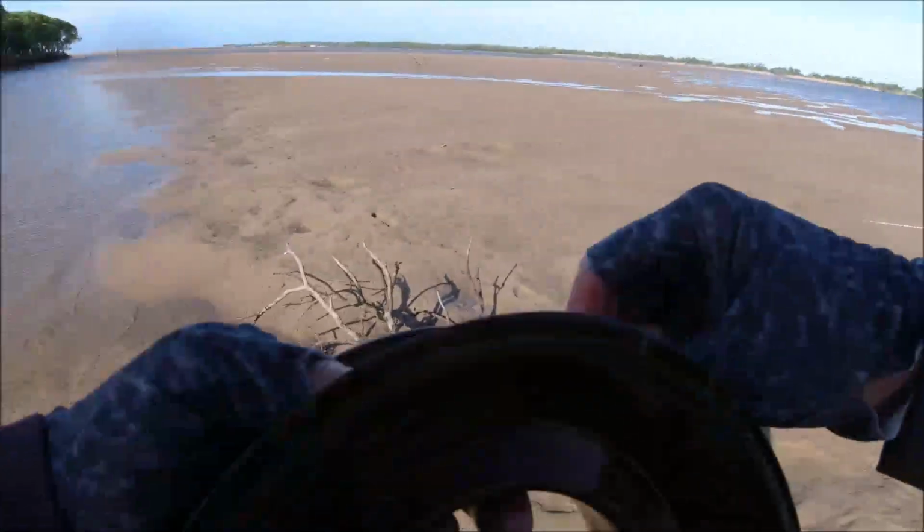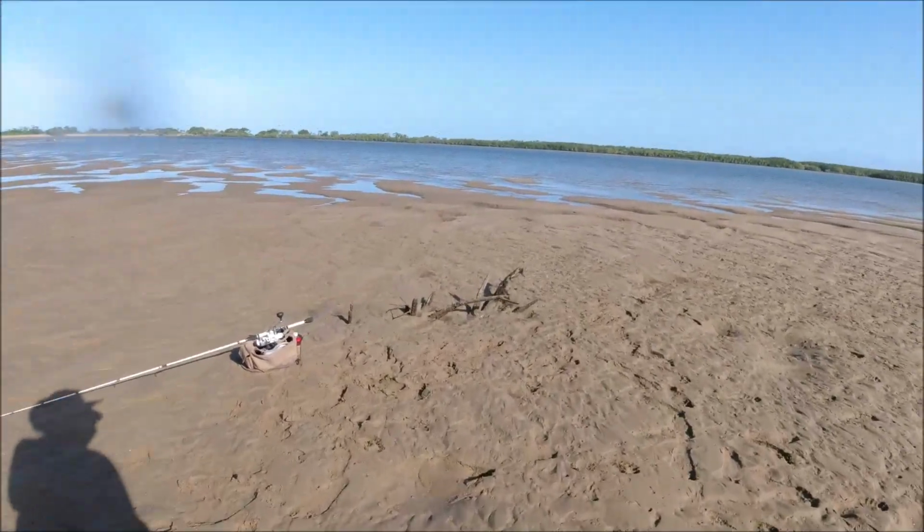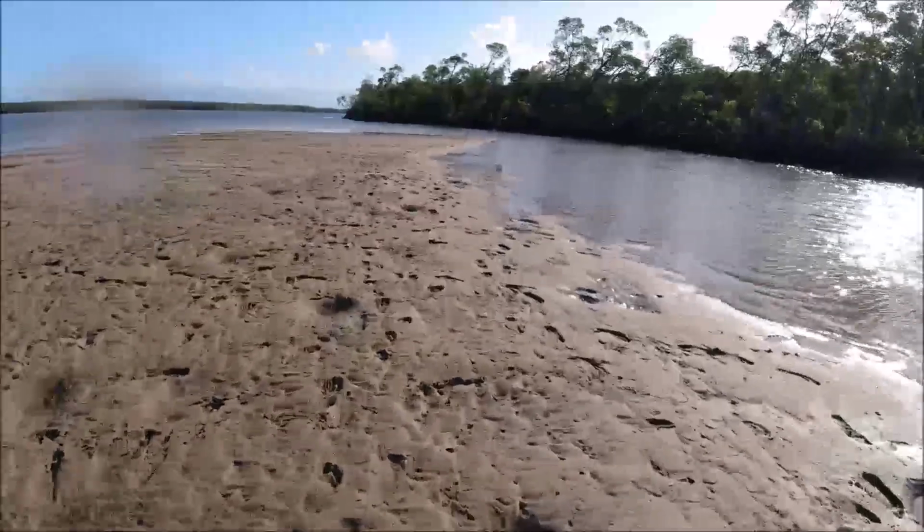So I'll get this handrail clean. I'll do a hose down when I get back. Pretty hard to keep. Well, that bucket.